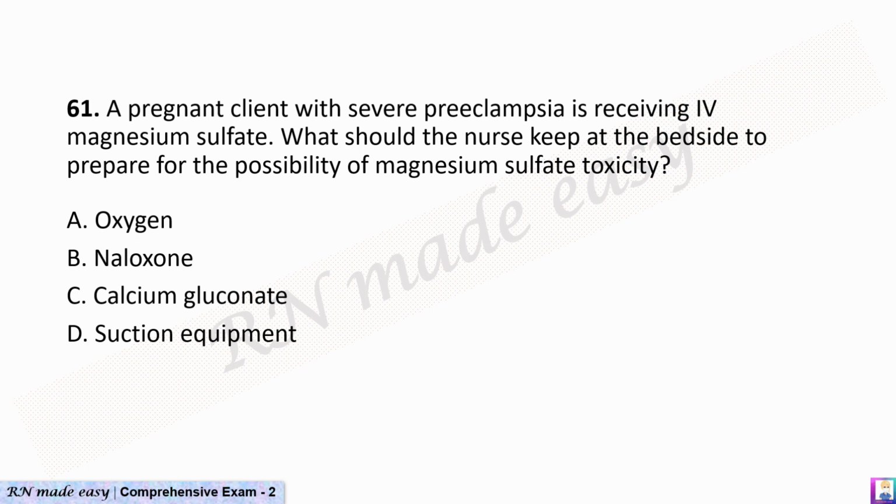Question 61. A pregnant client with severe preeclampsia is receiving IV magnesium sulfate. What should the nurse keep at the bedside to prepare for the possibility of magnesium sulfate toxicity? A. Oxygen. B. Naloxone. C. Calcium gluconate. D. Suction equipment.